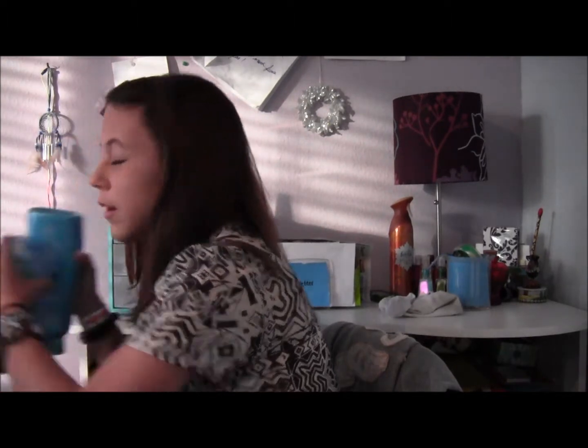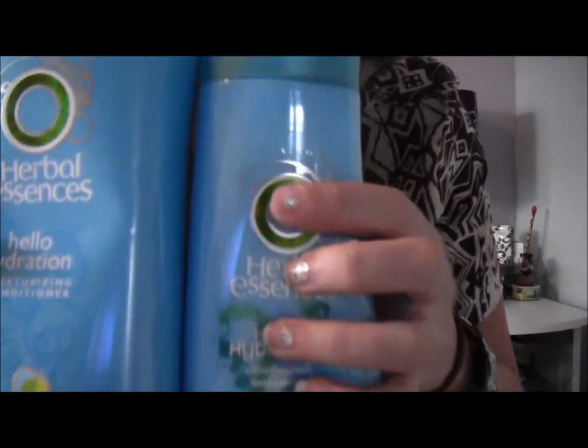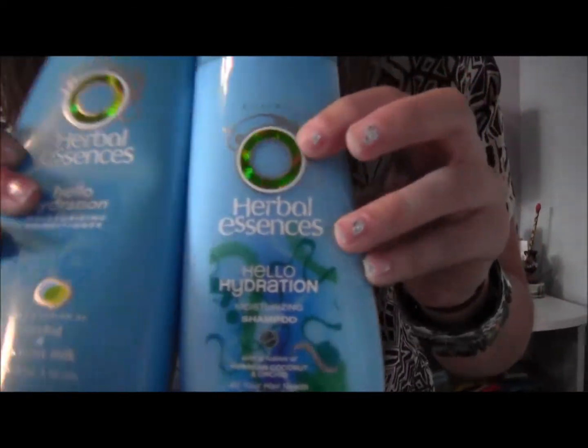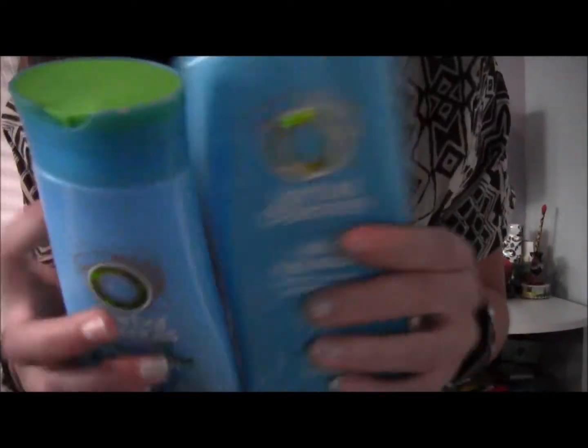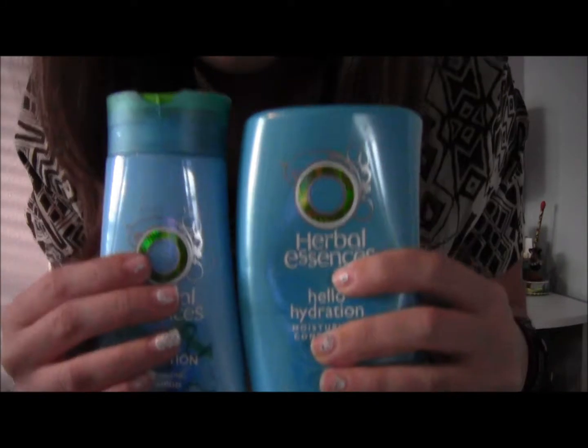And then I'm counting this as 1 product because it's like a little set. This is my longtime conditioner, and I just switched in November. I still use this shampoo though, not this conditioner, I use the Aussie one now. But this is the Herbal Essences Hello Hydration Moisturizing Shampoo and Conditioner. This one's the shampoo, and this one's the conditioner.